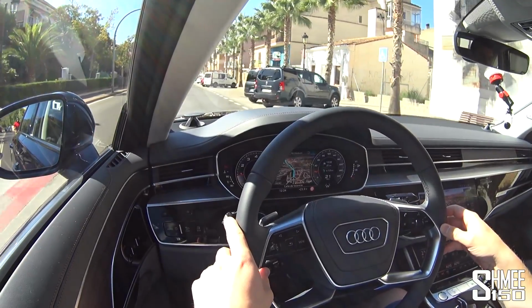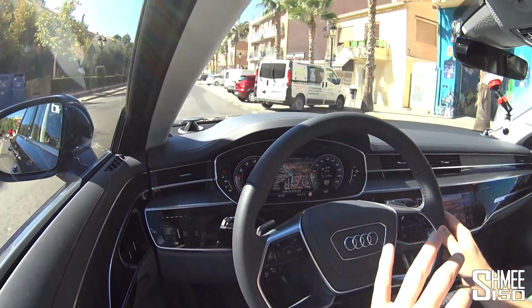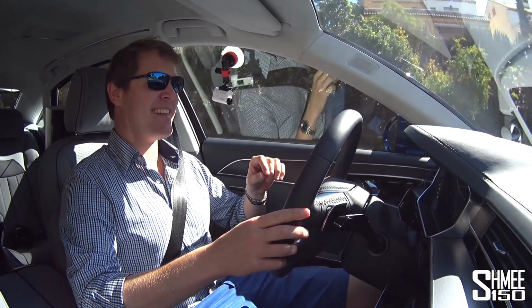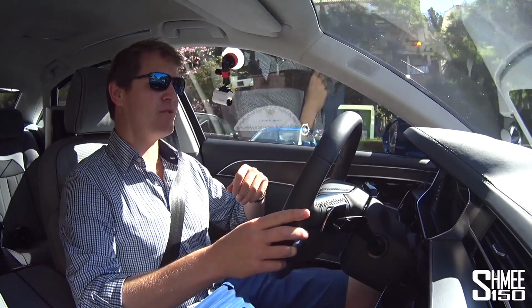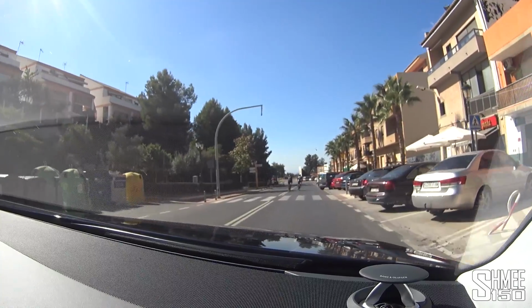But again, just going over these bumps, it completely smoothens it out in a way I haven't experienced before. Now this car, the 60 version of the A8L, has the 4-litre twin turbocharged V8, the 8-speed automatic Tiptronic gearbox, 460 horsepower, and 660 newton meters of torque.